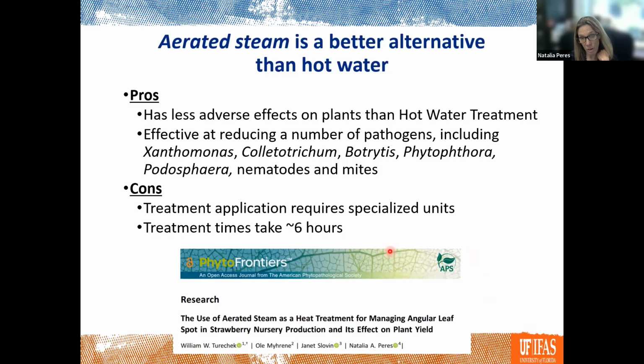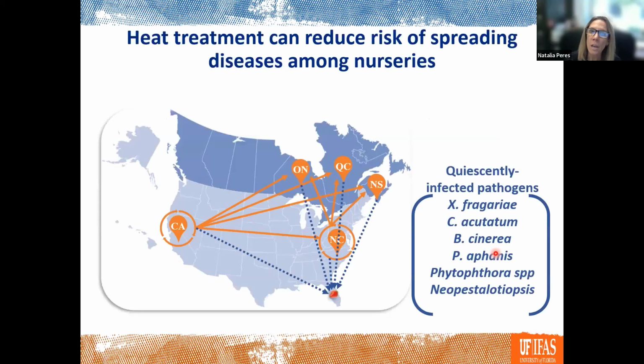We have published some details on how we built the prototype units in the paper that I have here, in hopes that some small growers or somebody with some engineering skills could try to build their own units to treat the plants.